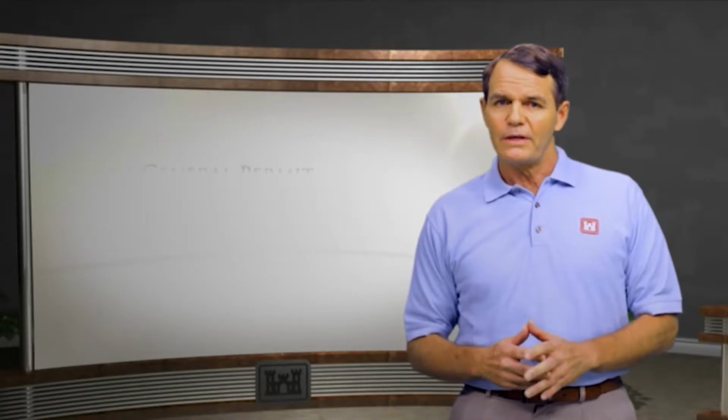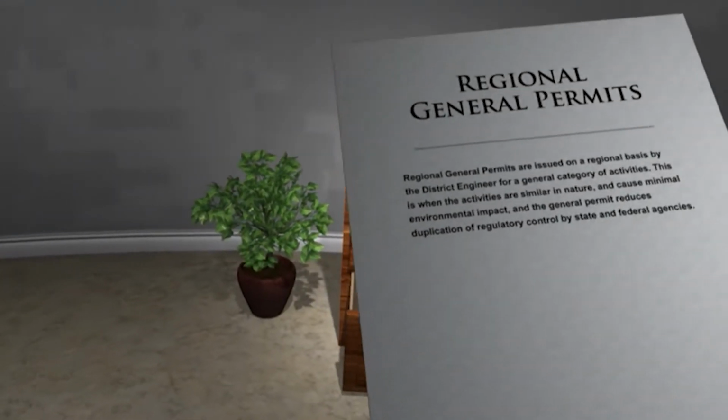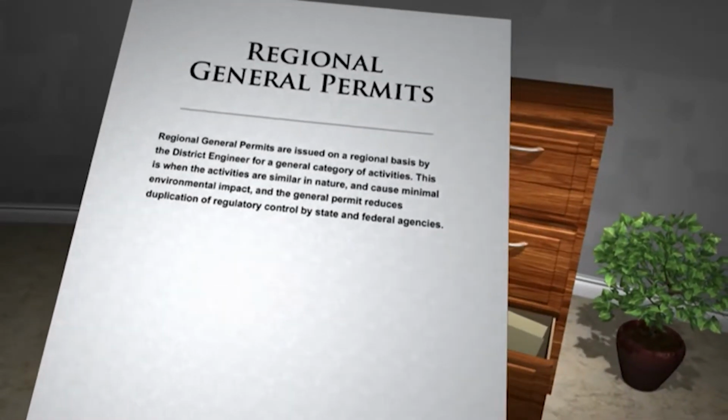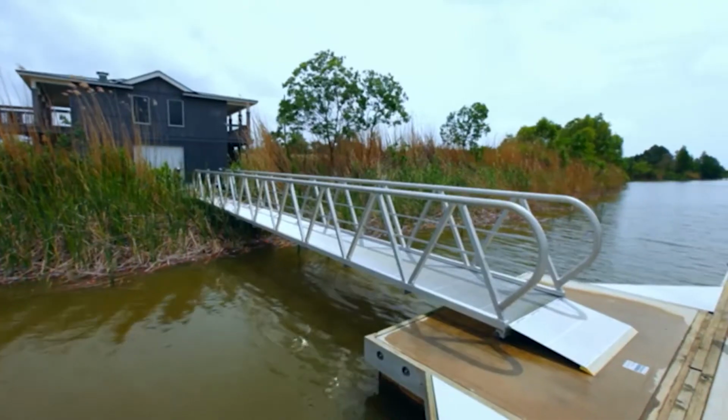Another type of GP is the Regional General Permit, or RGP. RGPs are similar to nationwide permits, but are issued on a regional basis by the district engineer for a general category of activities. This is when the activities are similar in nature and cause minimal environmental impact, and the general permit reduces duplication of regulatory control by state and federal agencies.